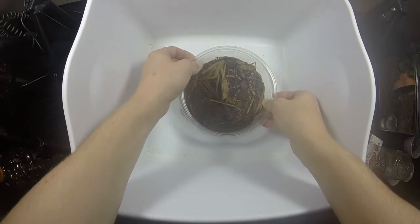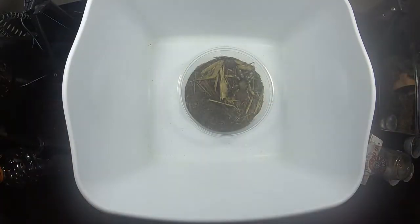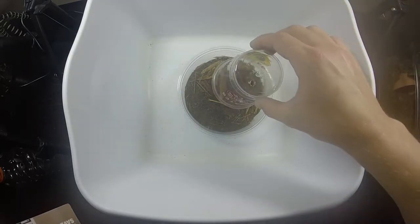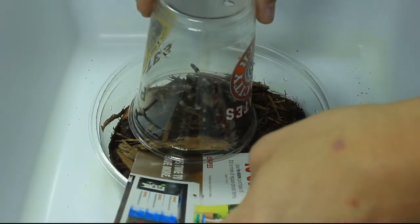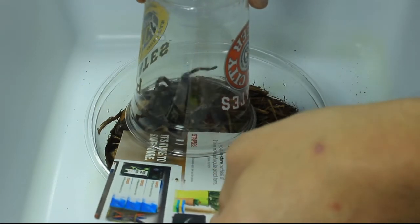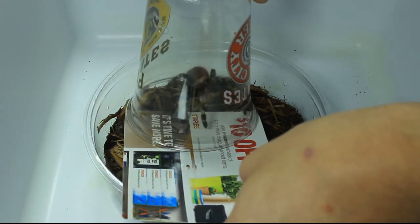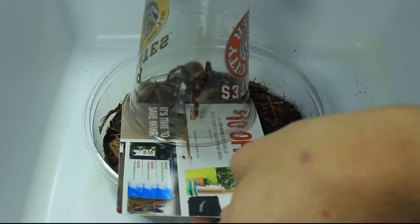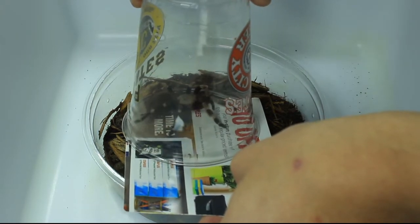And so far she's been really chill, but you never know. She can be completely chill and then completely freak out on you. So let's cup her, see how she does. And she's kicking hairs and giving me a nice threat posture, which is good. Nhandus are kind of known to be a little feisty sometimes. That's okay.